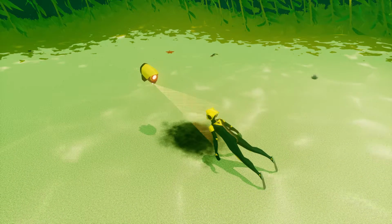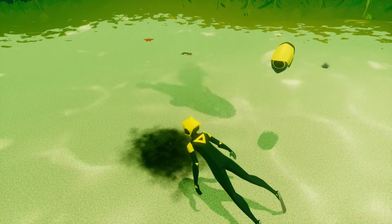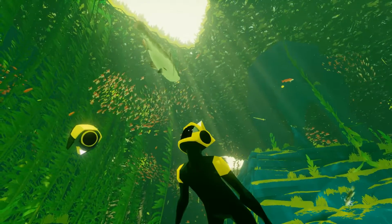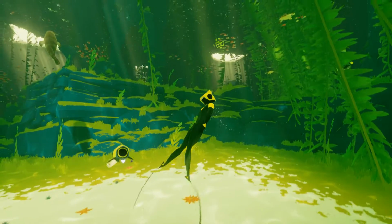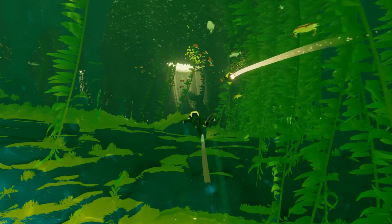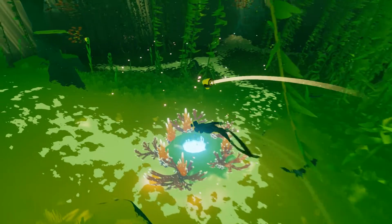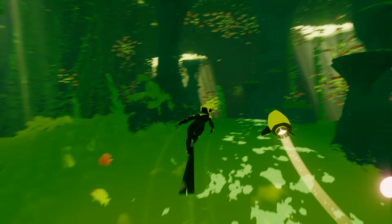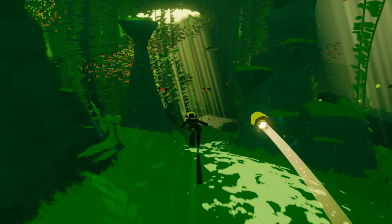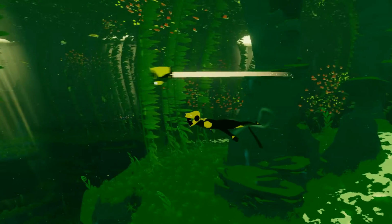Oh, cool. Is that a little companion? Uh-oh. Potato bass, I think. Someone's gonna correct me. We have a companion! So that's similar to The Journey. Okay, I guess I've already done that one, or it's already activated or something. Let's go! We should give this thing a name. What the hell was that?